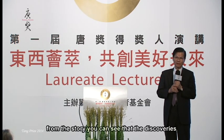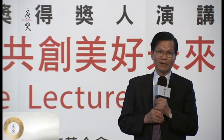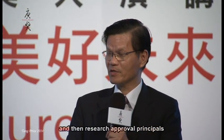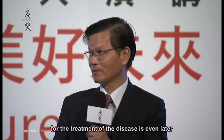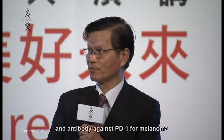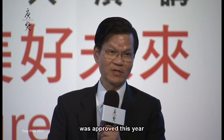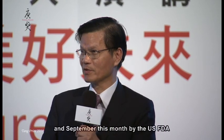from the story, you can see that the discoveries were made in the early 90s, around 92. And then the proof of principle was about 5 or 6 years later. And then the development of the antibody for the treatment of the disease was even later. So 20 years from discovery. The first antibody against CTLA-4 for melanoma was approved in 2011. And the antibody against PD-1 for melanoma was approved this year, first in Japan in July, and then September 4th this month by the US FDA.